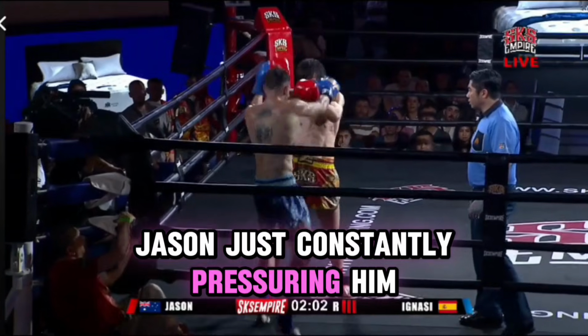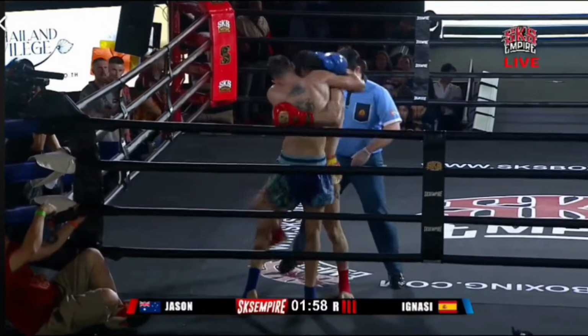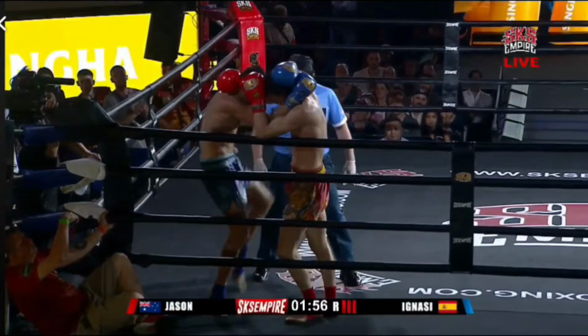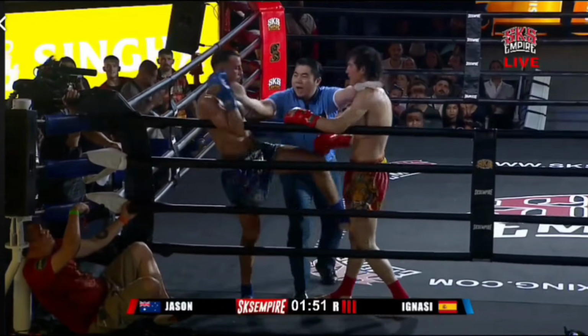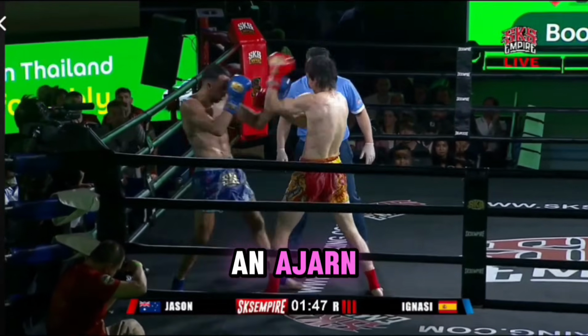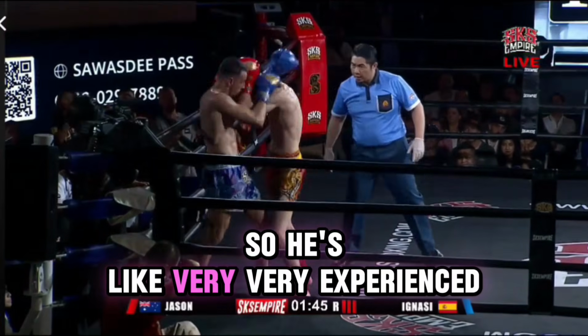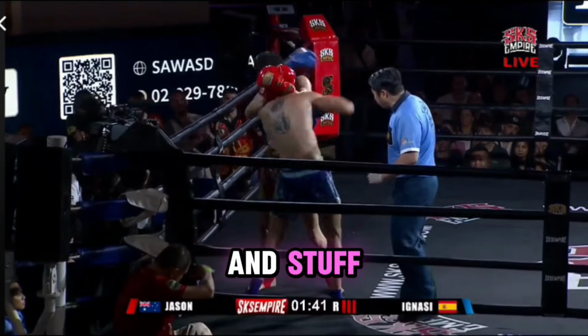Jason just constantly pressuring him, catching the kick again, punches into clinch. Back into the clinch they go, and he wraps around him, starts sending those knees to the midsection. Ignasi's returning, and there's a nice ref in the break, a really good ref as well. This ref is actually an Arjan, so he's very, very experienced. He teaches, one of the best refs around. He teaches all the refs and stuff.